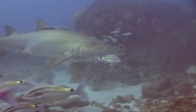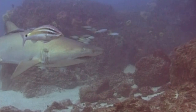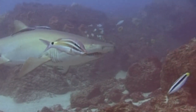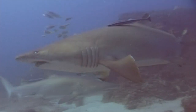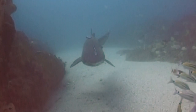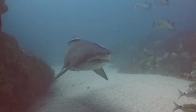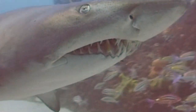Through the 1950s and 60s, these sharks were hunted to near extinction in Australian waters, as they were wrongly believed to be man-eaters. With their total population estimated to be less than 500, the grey nurse shark population on the east coast of Australia is now considered critically endangered.